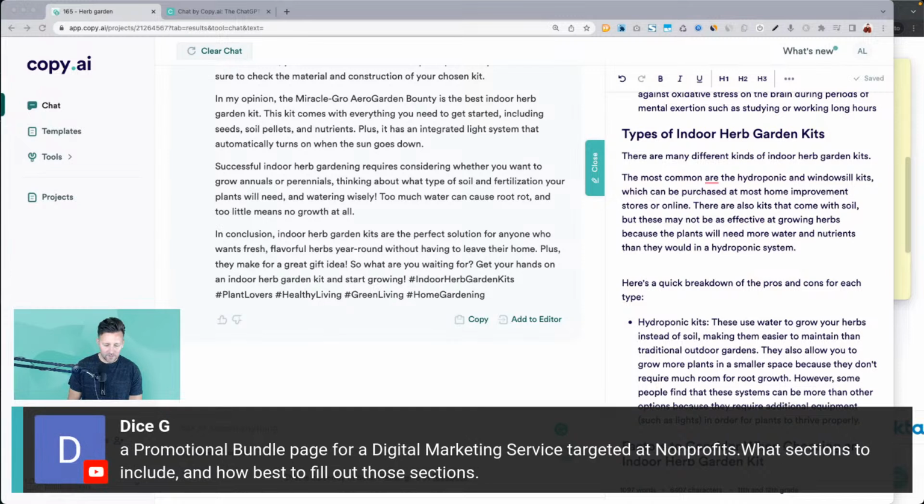Okay, promotional. This is interesting. Bundle page. So that's what you're creating right now. We could try that one out. What I would do there is let's go ahead and go to projects.